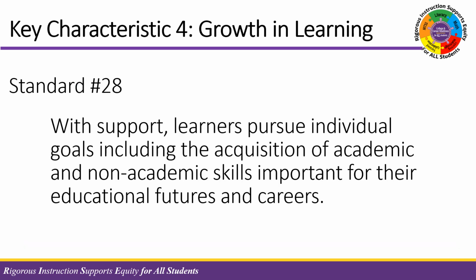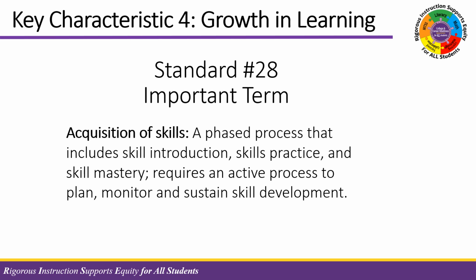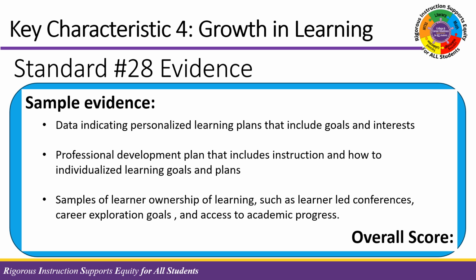Standard 28 will support learners pursue individual goals, including the acquisition of academic and non-academic skills important for their educational futures and careers. Standard 28 has one important term that you should become familiar with, and that is acquisition of skills. Here you can see some sample evidence of Standard 28. What evidence of Standard 28 do you see here at Delalio?